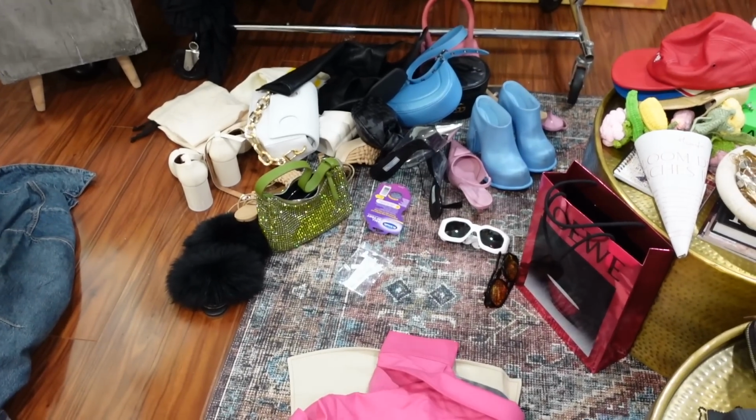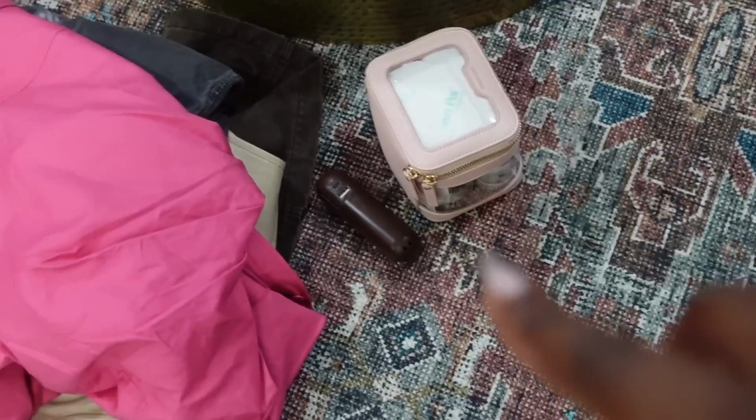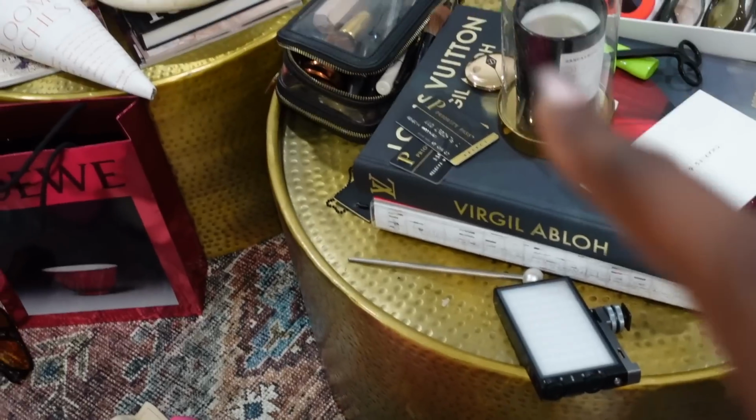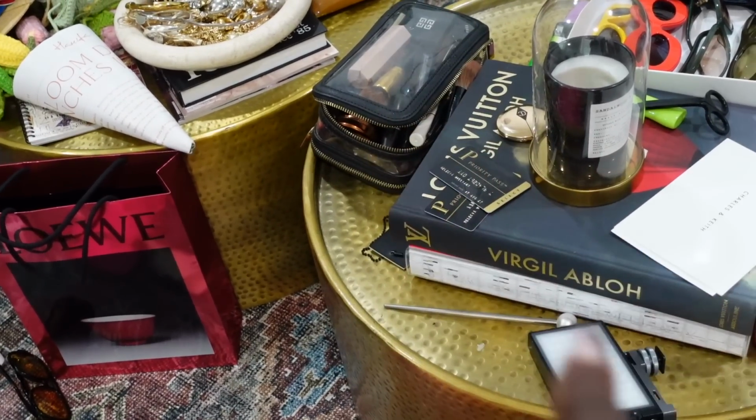Organized chaos. I promise you it is. So here are the bags and the shoes. A couple of extra neutrals. My skincare. A fan that I probably need to charge. That's my makeup that I need to just repack because it's a mess.